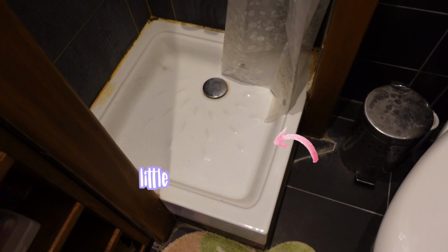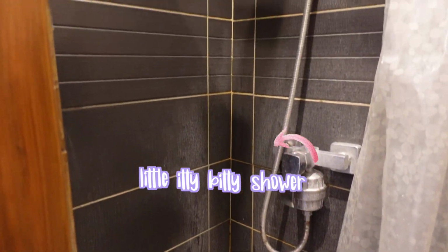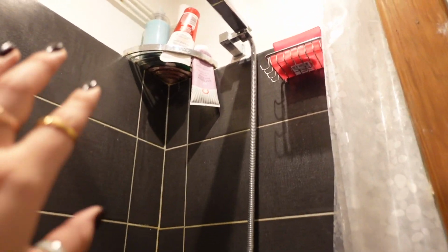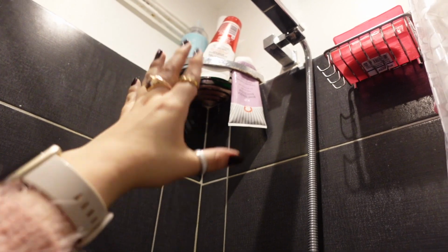Look at this little itty bitty square. What is that? Wow. And first of all, we have all of our shampoo and conditioner there. Can I reach it? Yes, but it is a little bit hard. So this is where I shower. I hit the walls constantly.